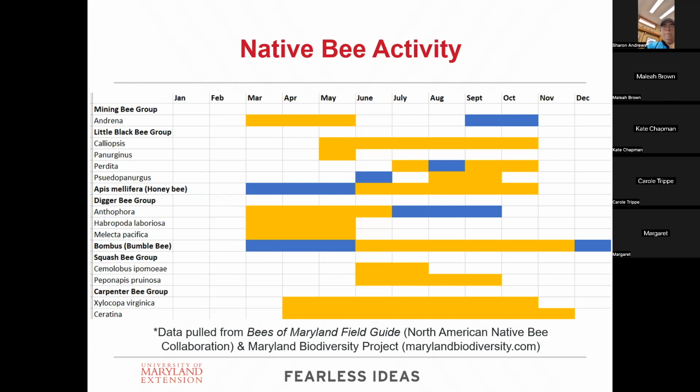And so we'll see the majority of bee activity is happening March through May. And then again, different groups June through almost October. So we need plants, basically, that are active from March to nearly November. So that's a wide window to fill. It's not just about summer. It's about everything in between, because these different bee species emerge at different times.